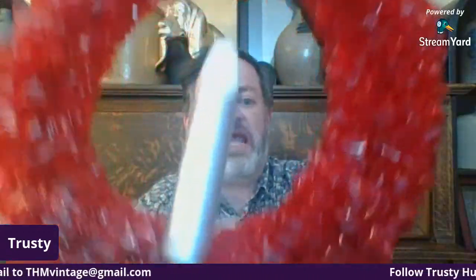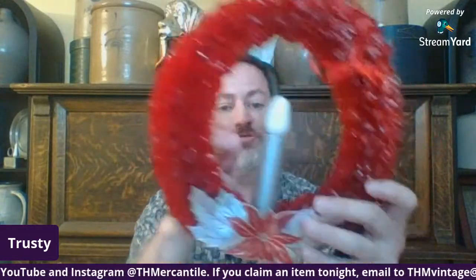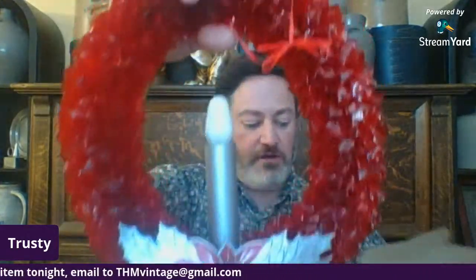Unfortunately, it has been cut. So this is no longer electrified. So this is for looks instead of anything else. So although it was wired at one point, and you possibly can rewire it, I mean, I'm assuming you'd be able to replace this central piece. I'm selling it to you as the wreath itself with the light and the original box, which to me, I like the box better than I like the wreath.